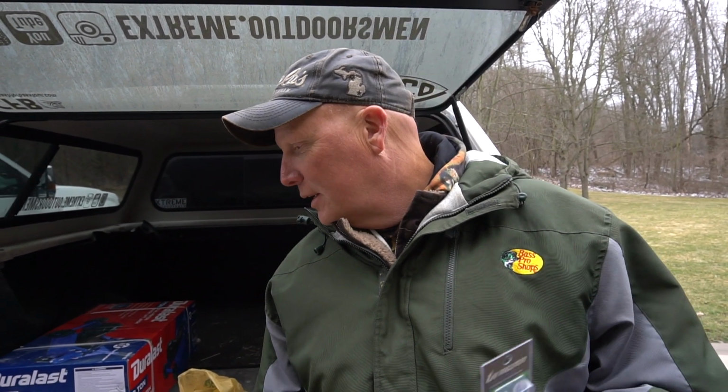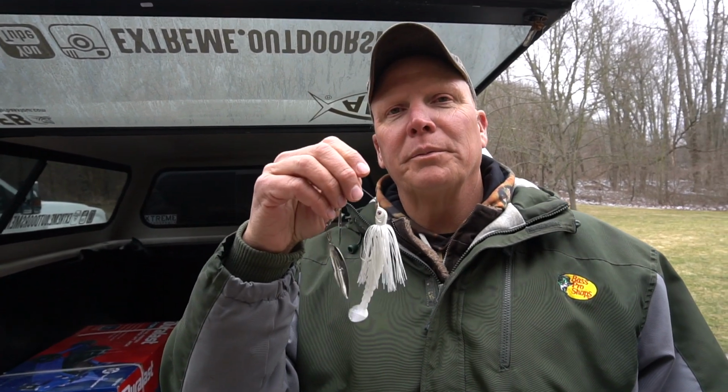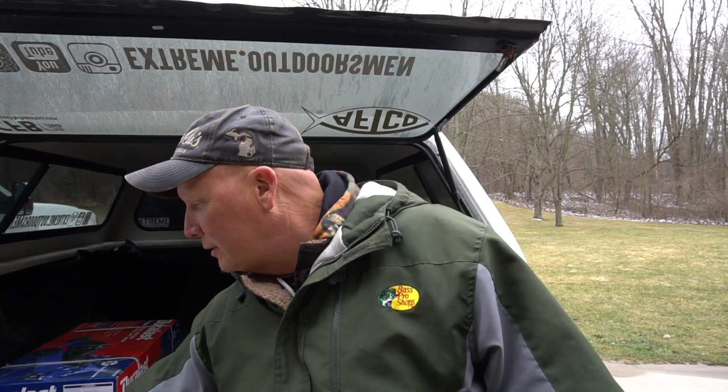And I know you've seen a lot of videos on rattle traps, they say just reel them as fast as you can. But I'm just saying, for me, the jerkbait is number 1. Number 2 would probably be the crankbait. Number 3 would be the spinnerbait. Number 4 would be the chatterbait. And number 5, which I don't have here right now, would be a swim bait with a jig head on it.